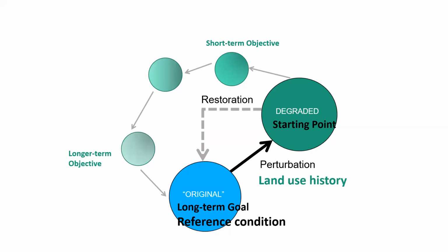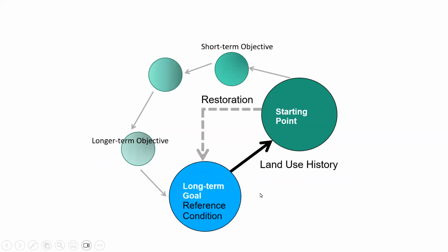Now, I'm going to change some terms here a little bit and recognize that the causes of that disturbance in the Longleaf system are really strongly related to land use history. We'll consider this degraded condition, call it the starting point. The original condition or some sort of long-term restoration goal will be called the long-term goal or reference condition. And I've simplified that figure just now, removing some of the extra words to move forward and talk about a few key factors. One is land use history.